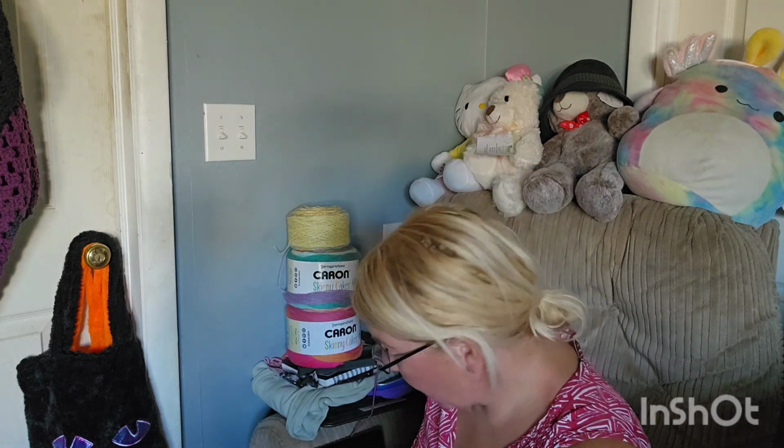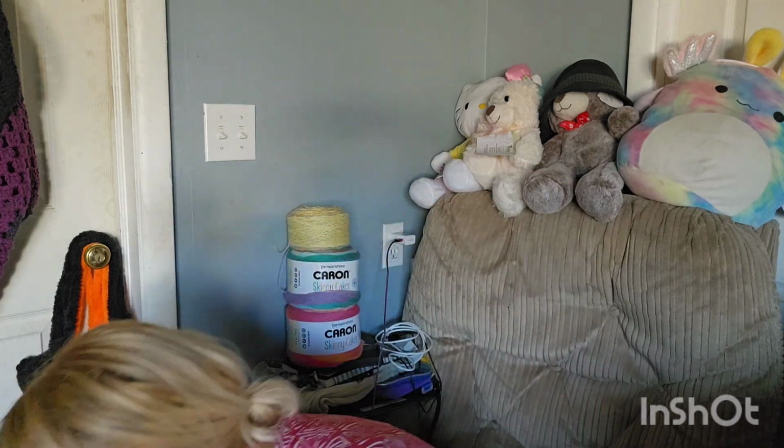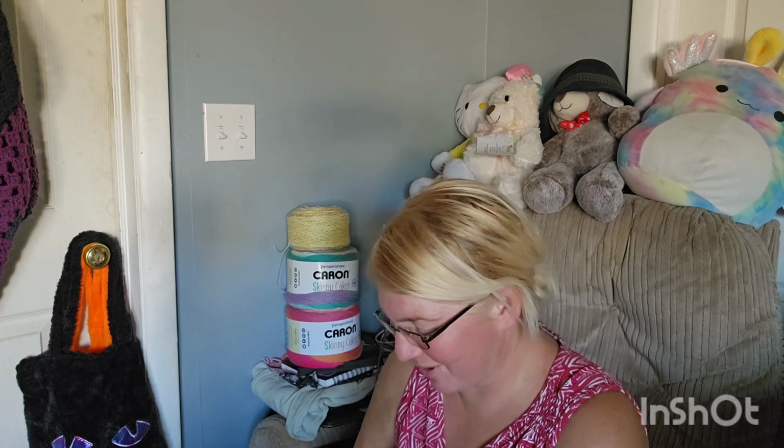let's do the Walmart one next, because that is only 2 skeins. And I got this, I think a couple months ago, maybe. Honestly, I vaguely remember getting it, y'all.